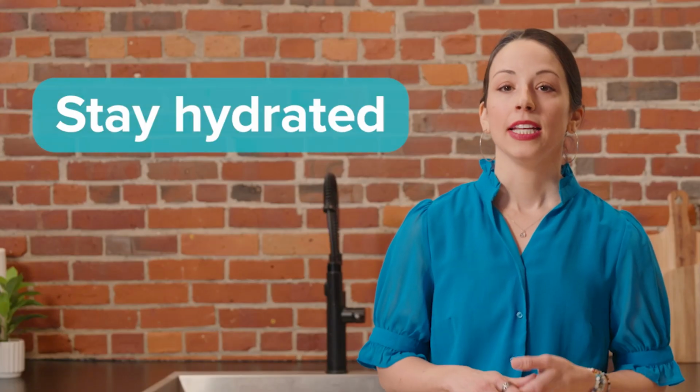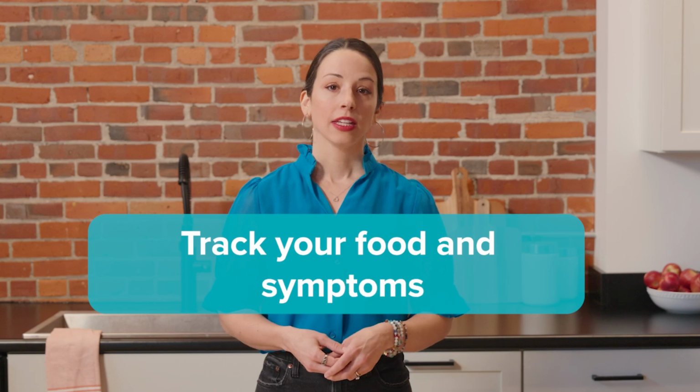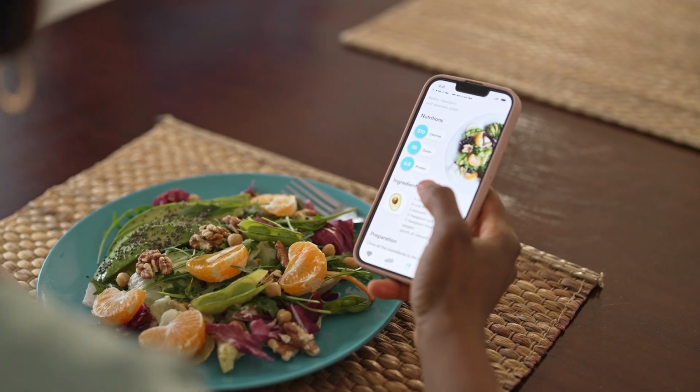Stay hydrated. Dehydration is a common issue with ulcerative colitis, especially if you're having bouts of diarrhea. Make sure you're drinking plenty of water and consider adding electrolyte drinks to your routine. Track your food and symptoms. Keep a food diary to help identify specific triggers. While some people like to use a physical journal, others find food tracking apps easier and more convenient.